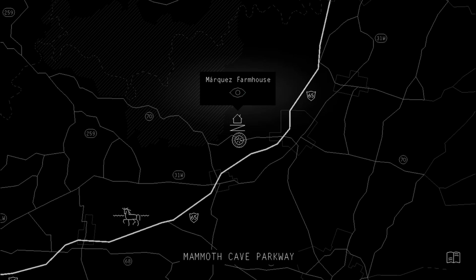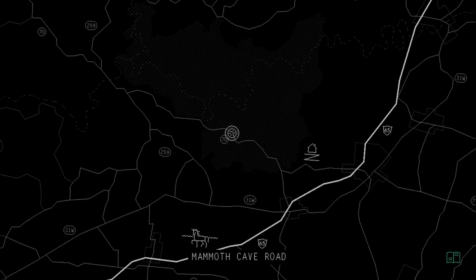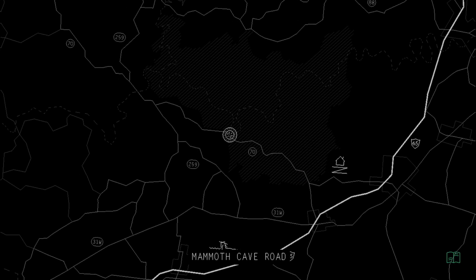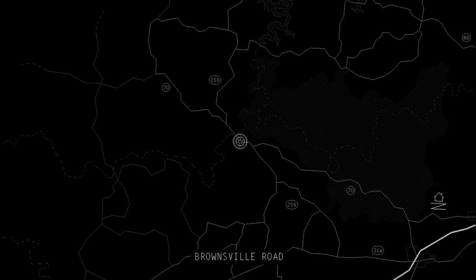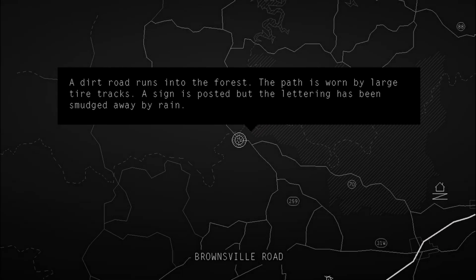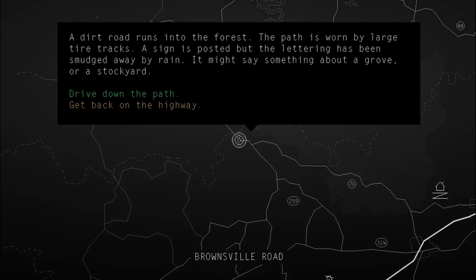And now we're back. Okay. Where was... Oh, okay, I can't even see anything about it. If I remember, I think it was like a bait and tackle shop or something. Dirt road. What? A dirt road runs into the forest. The path is worn by large tire tracks. A sign is posted, but the lettering has been smudged away by the rain. It might say something about a grove or a dockyard. Get back on the highway.